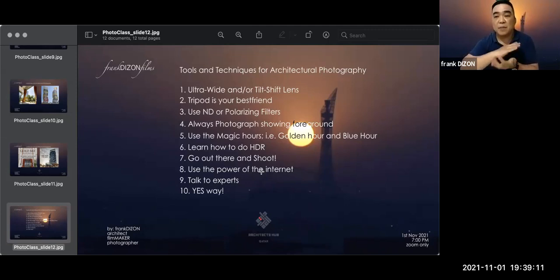I put here magic hours, golden hour and blue hour, which is like 15 to 30 minutes after the sun has dipped below the horizon, which means you have the city lights going and all that stuff. Even me, I don't do blue hours. I don't want to bring out tripods, but try it with your own projects. But most of the time I photograph before the sun sets. All right.